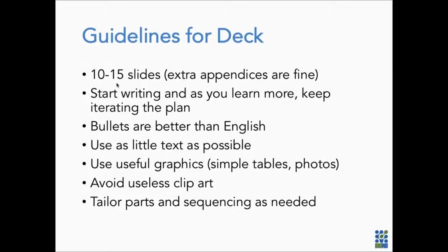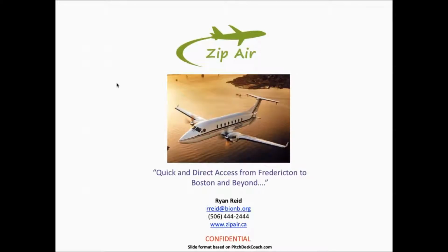Bullets are better than English. Use as little text as possible. Use useful graphics, and PowerPoint I find is fun for making graphics and pictures and that kind of stuff. I think it's a really neat program. Don't throw in the useless clip art, and as I said, you can tailor the parts and sequencing as you need. So this is my business. I call it Zip Bear.